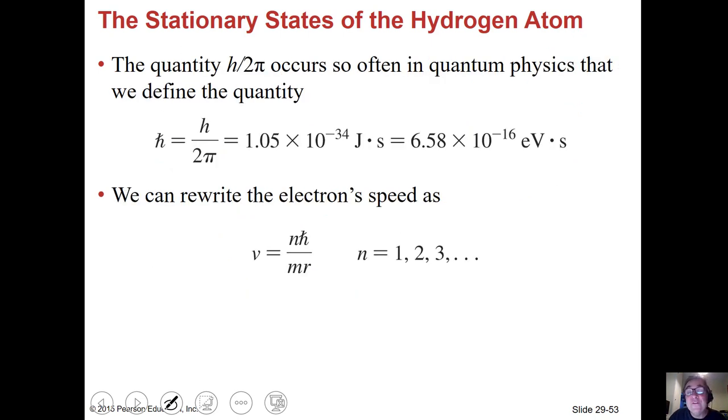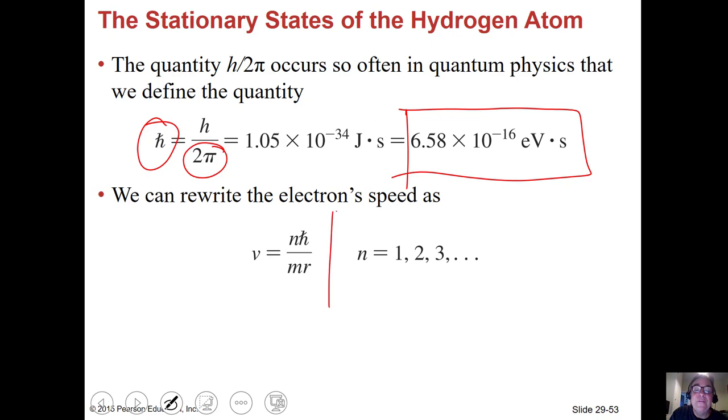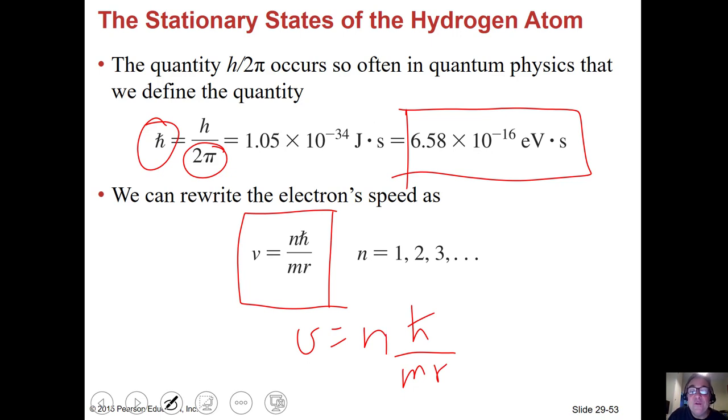To make our lives a little bit easier, and this is really getting into quantum mechanics now, this is called h bar. Maybe you don't want to write 2 pi all the time. That's why physicists came up with this. They got tired of writing 2 pi. h bar, that's how it's pronounced, is h divided by 2 pi. So instead of h, Planck's constant we had before, this is called h bar. If you put the values in for 2 and pi, you get this for h bar. This cleans up the speed a little bit. So the speed has to be multiples of h bar over mr, where n is just 1, 2, 3. So you have 1 h bar over mr, or 2 h bar over mr. Those are the allowed speeds. Okay, good.